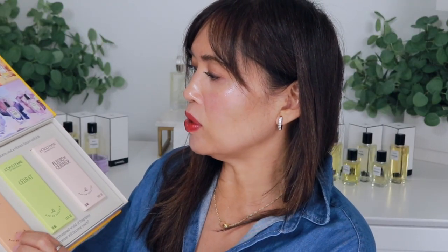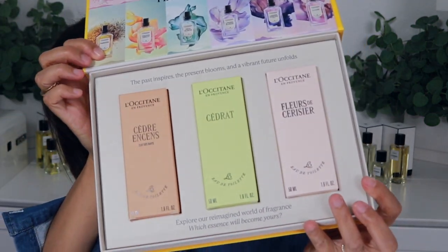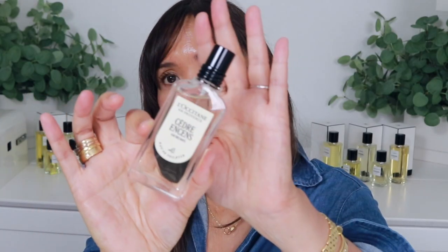It says the past inspires, the present blooms, and a vibrant future unfolds. So we have a Cedra Encens, Cedra, and a Fleur de Christ something. Which essence will become yours? These are Eau de Toilette. So this is so cute. Here, this is what that looks like. Beautiful. 12 captivating scents awaken, a collection is reborn. Oh, so that makes me think they used to do this before. Let me know if you know anything about this. Beautiful bottle. So here's what it looks like.